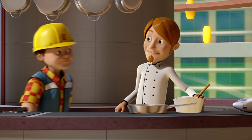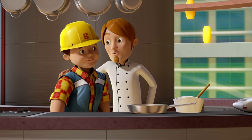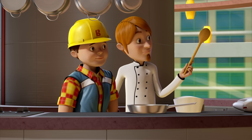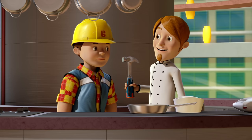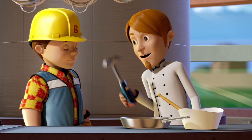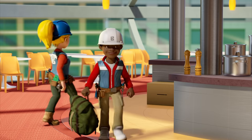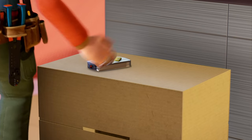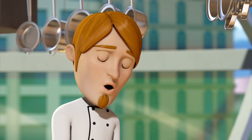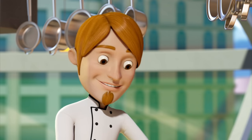Trust me, my wee building buddy. Anyone can cook. Chef Tatty will teach you. You see, cooking is a simple art. This is my paintbrush. Just like this is your paintbrush. That's a hammer. Let's sizzle! Oops! Oh, don't worry, Bob. You can't make an omelette without breaking a few eggs.